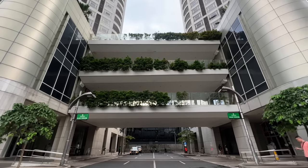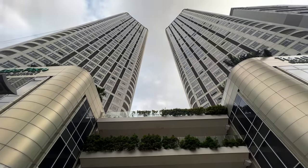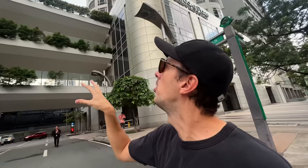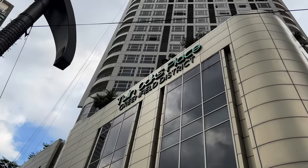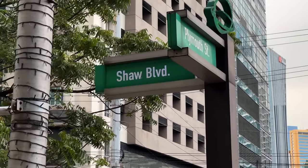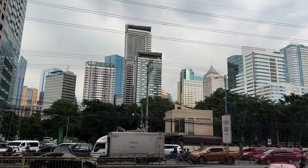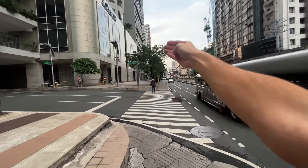Okay, well, I think the unit is located in this place, right here, these two twin towers. They look super modern, really nice. It's called the Twin Oaks Place, Greenfield District. It's located along this boulevard called Shore Boulevard, and you can see Ortigas just over there. I think maybe a 5 minute walk from here.